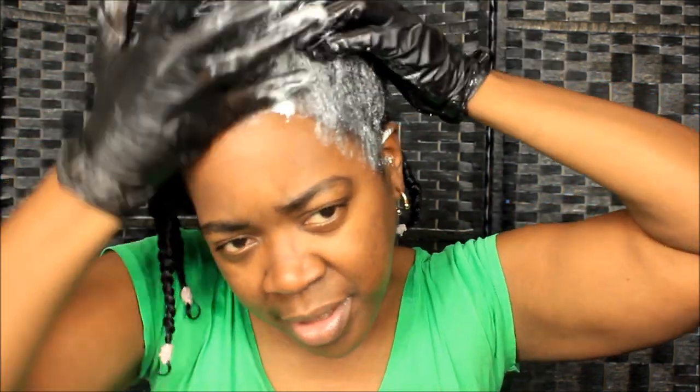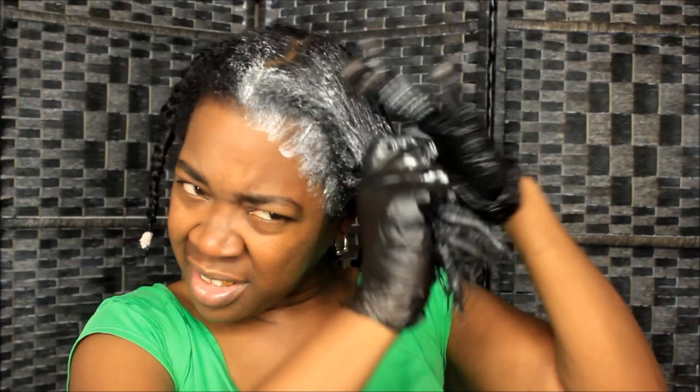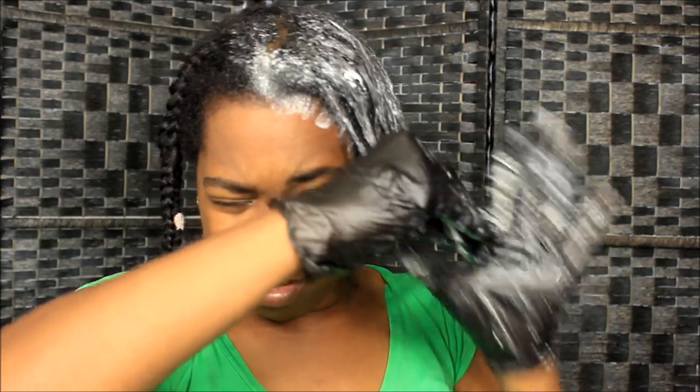So I'm just going to go condition my edges, because I just put that dye in them. Even though it's a semi-permanent dye, you still got to do a deep condition on wherever you put that at. And it's just the same as if I was to color my whole head. I would do a deep condition after that process as well. So this is how I'm going to do each little section here. Each one of the little sections is going to get done the same way. And I ain't using no comb for this whole process. I'm going to make sure I come right here to these ends and get those ends in there. Okay?